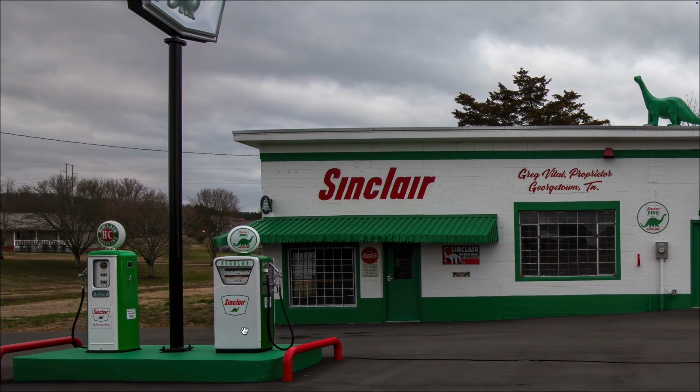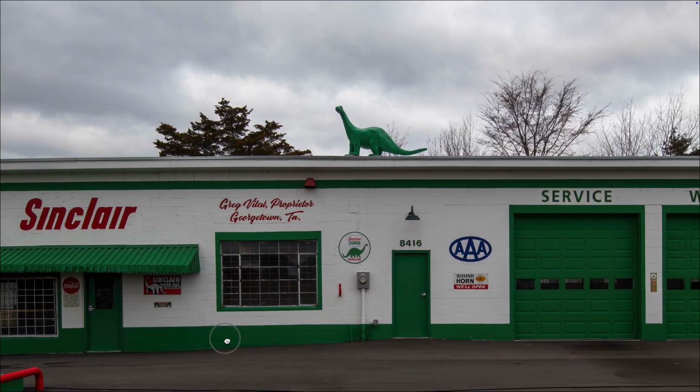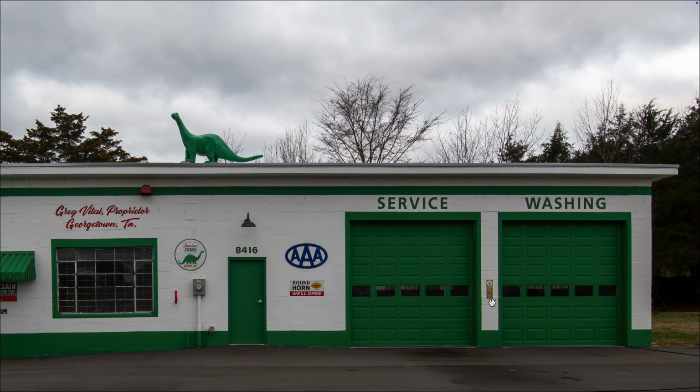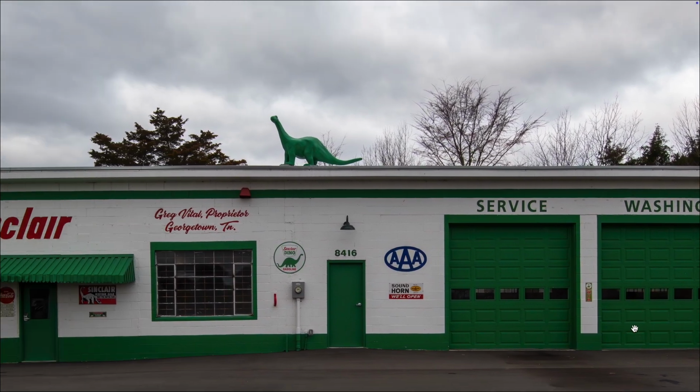Here's the vintage looking gas pumps with a sign on it that says contains lead, like gas used to do before they made unleaded gasoline. Public telephone sign is cool. Got a sign that says soft drinks, restrooms, washing, and lubrication. Just really, really cool, the amount of detail that they put into this. Sinclair Dyno Air, very, very cool. Got the dinosaur on the roof.